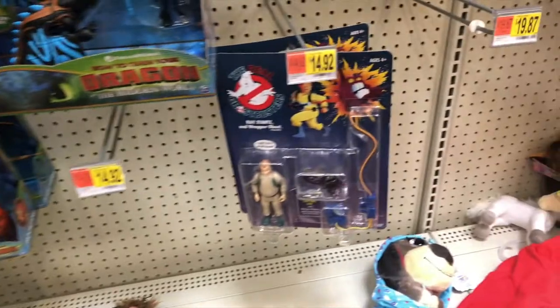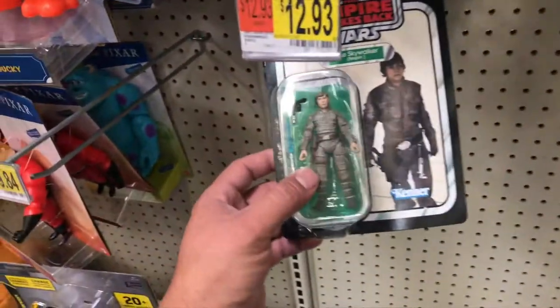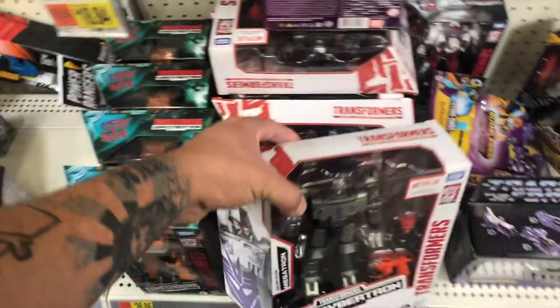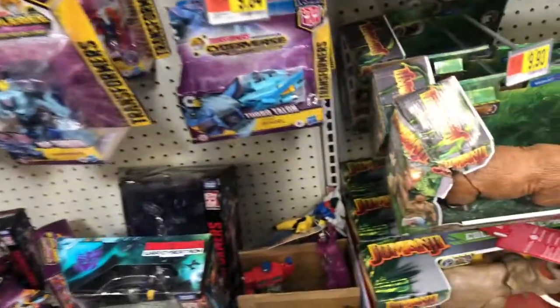All right, so let's see what they got here. They still have a few Ghostbusters. I already bought all four of these guys. I'm still looking for a Marshmallow Man and Slimer. I still can't find both of those, so hopefully I can find them someday, but we'll see. A few little dinosaurs, some King Kong stuff, a few Power Rangers, more Godzillas, Transformers. I'm tempted to buy these things, but man, I don't want to start another collection. I really don't, man. I really don't feel like collecting any more things than I'm already collecting.